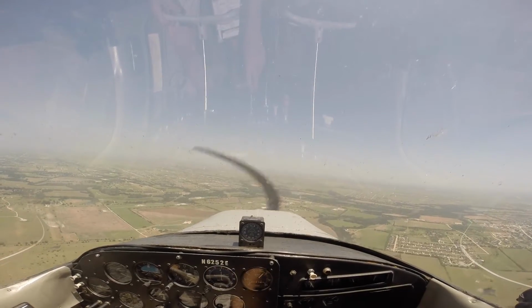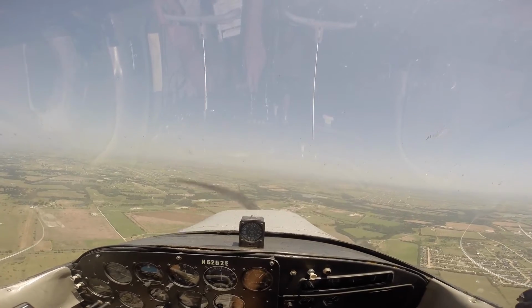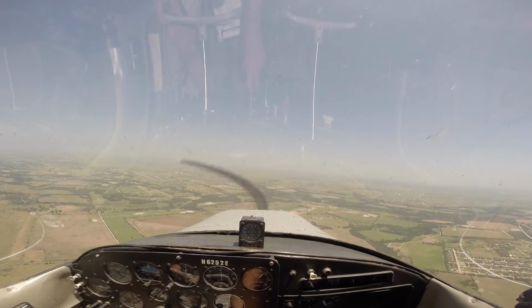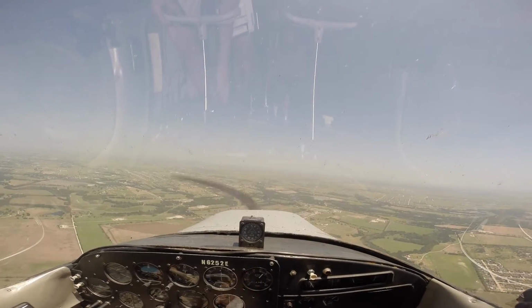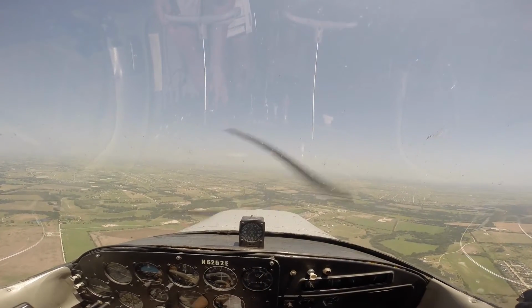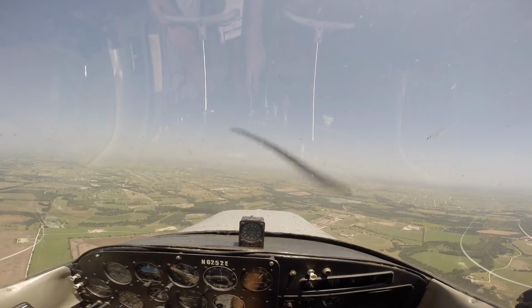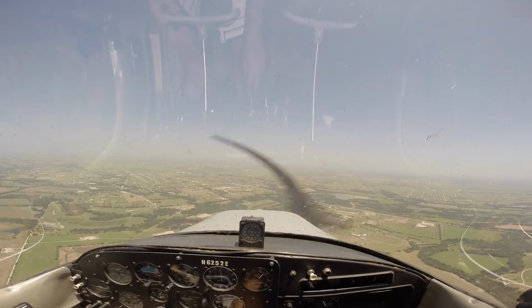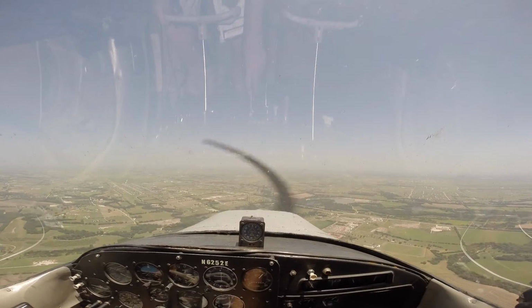Denton Tower, Skyhawk 6252 Echo with current information, inbound 8 miles to the south. Full stop, runway 18. Okay, 52 Echo, Denton Tower, ident. Ident, 52 Echo. Okay, 52 Echo, remain above 2,000, enter right downwind for runway 18. Enter above 2,000, right downwind for runway 18, 52 Echo.